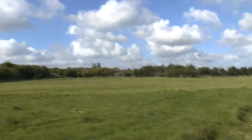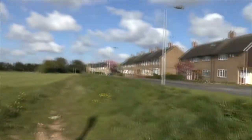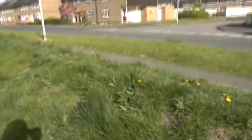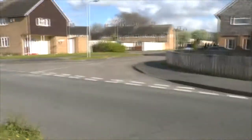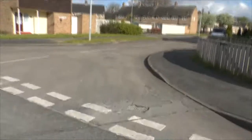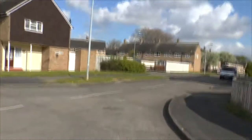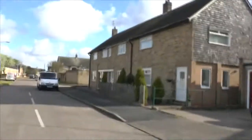That's how the whole estate used to look. Little cows munching on the grass. I'm walking along the line of that hedgerow now. It used to mark the edge of the fields.